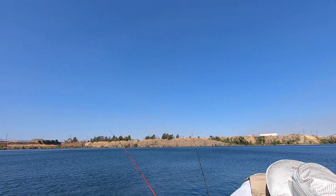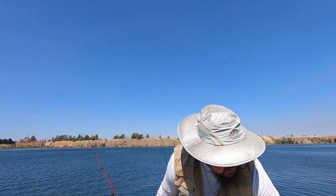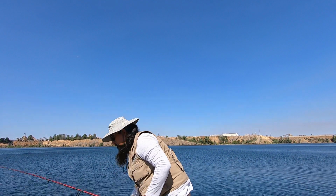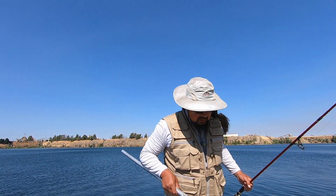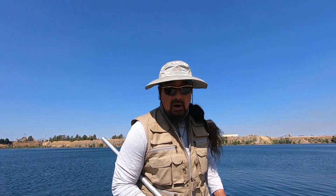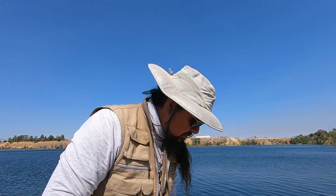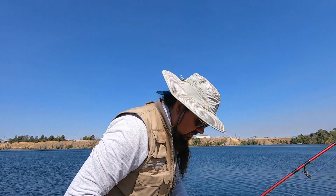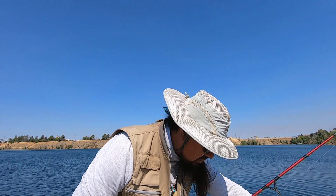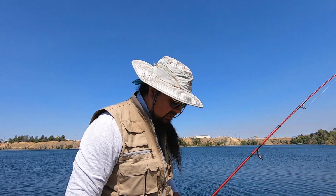Oh, that was nice. We got that one. Man, that's a nice fish. Beauty. Okay, this is a beautiful fish. Probably gonna let this go because it's actually really cool looking. It's black. Wow, it's really dark. I think this is gonna be a releaser for me. I'll probably do a short on this one.